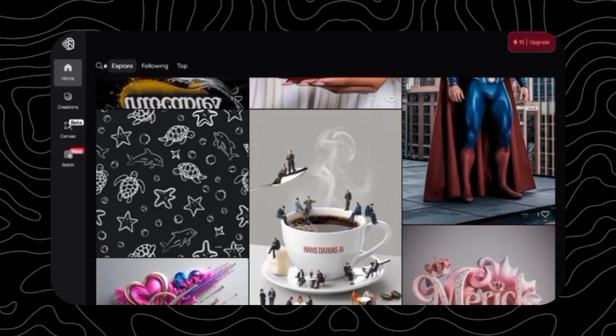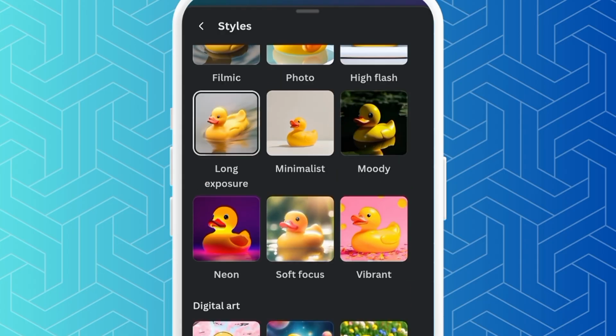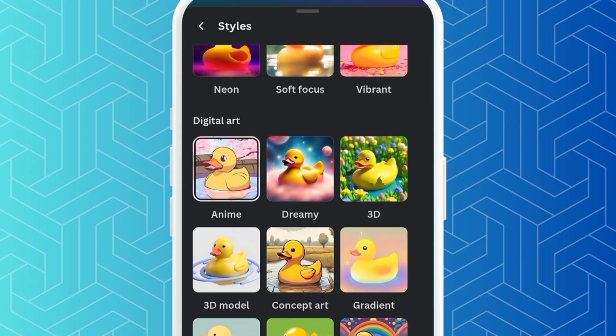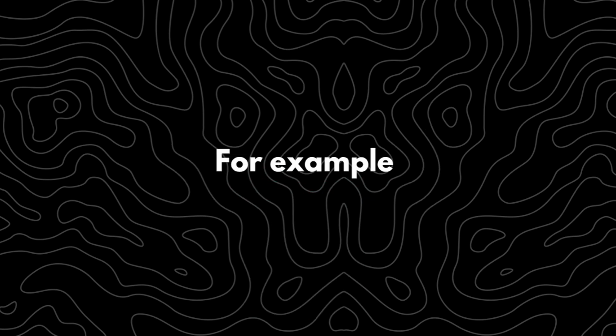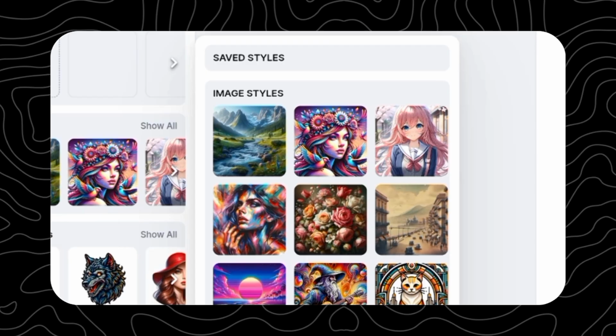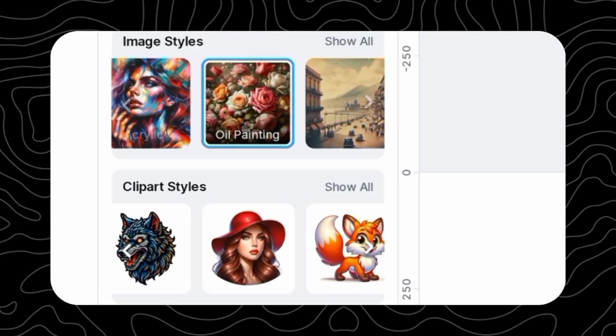But for now, let's create a prompt for the designs. To create a prompt with high quality designs, I usually stick to a simple 3-part format. However, with many AI platforms today with their own design style, this allows us to focus solely on the subject of the prompt. For example, in this video, we'll be using an AI which offers a variety of popular styles, including the oil painting style our competitor is using. This makes it much easier to create something similar.